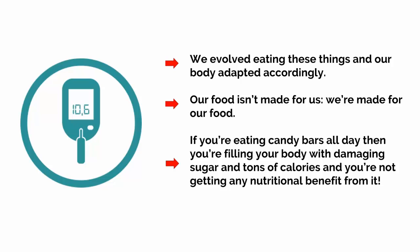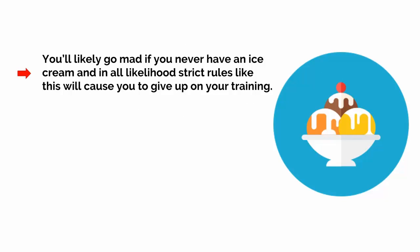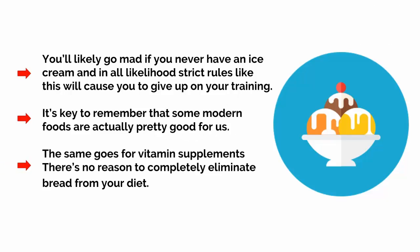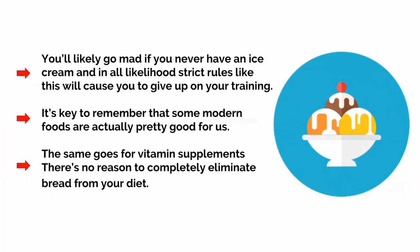But do be smart about this. Once again, it's important not to become too enamored with any one method of eating, including the paleo diet. For starters, you'll likely go mad if you never have an ice cream, and in all likelihood strict rules like this will cause you to give up on your training. Likewise, it's key to remember that some modern foods are actually pretty good for us. A protein shake sure isn't paleo, but it is convenient. The same goes for vitamin supplements too. No, they aren't as easily absorbed by the body, but they're handy to have around when you don't have time to make a smoothie. And there's no reason to completely eliminate bread from your diet. The idea that we can't digest bread is actually completely unfounded and untrue for anyone who doesn't have a legitimate gluten allergy.